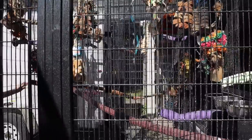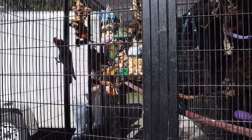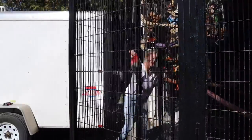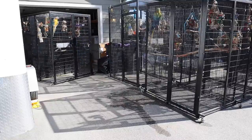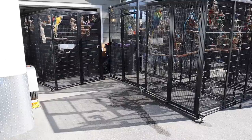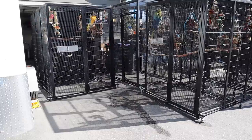The other problem is I can't see where I'm going anymore. I used to be able to just push the aviary and see exactly where I was going and navigating to. Now I can't because it's solid. So I have to creep around the sides, go check, go to the other side, pull, push, all the things. Way harder to move these around because they're so large. They're all 5x8s. So not crazy about the new weight, not crazy about not being able to see well.